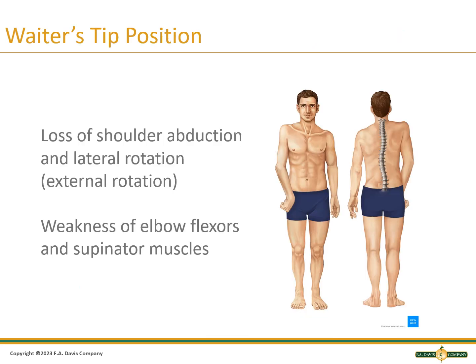So this is that waiter's tip position that I talked about, where we have the loss of shoulder abduction and external rotation and weakness of the elbow flexors and supinators. We see the arm is internally rotated there, tucked close to the body, and the elbow is extended with the hand just kind of hanging down. It's named after a posture for a waiter sticking their hand behind them to receive a tip before walking away from somebody. I don't know if that helps you with remembering it, but that is where it gets its name from.